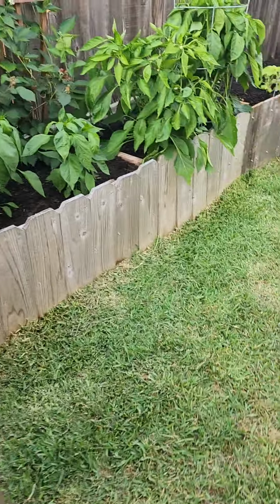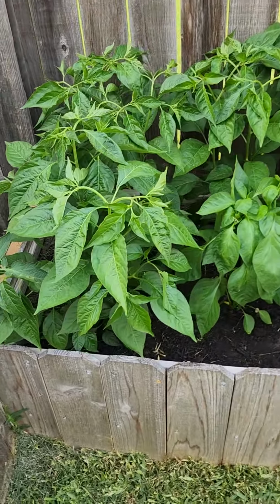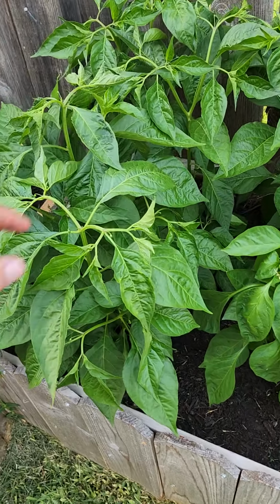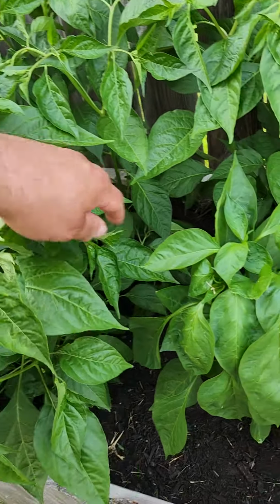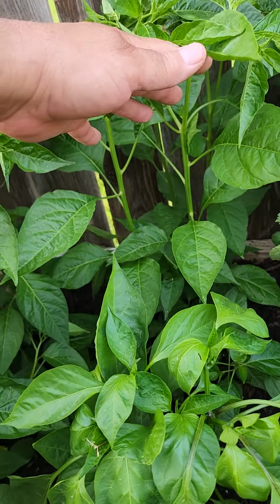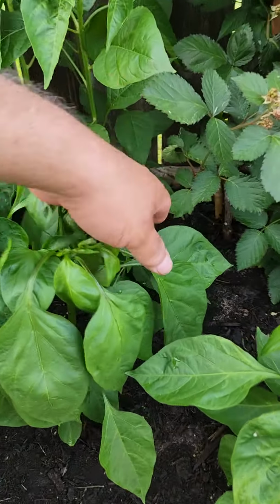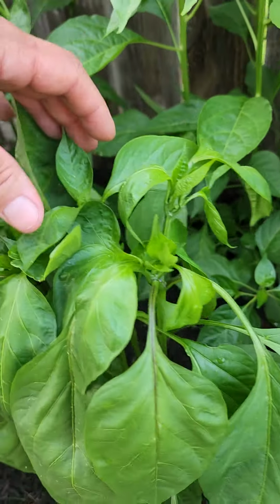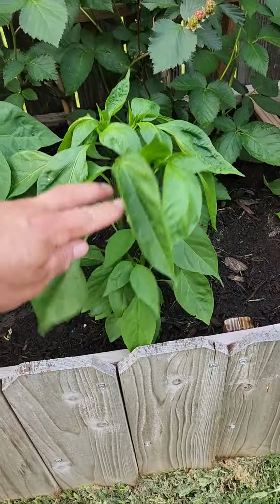And now we're on to the peppers. So these peppers right here are Tabasco peppers, like they use to make Tabasco sauce, hot sauce. A lot of little buds, but no real peppers yet. And they're pretty tall too. I think this one right here is a jalapeno. Just hasn't produced any fruit yet. Still growing good. This is a jalapeno here.